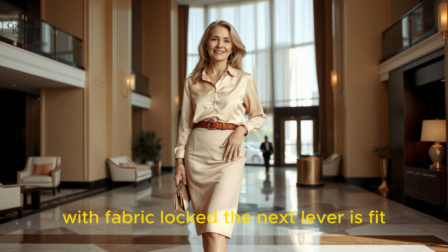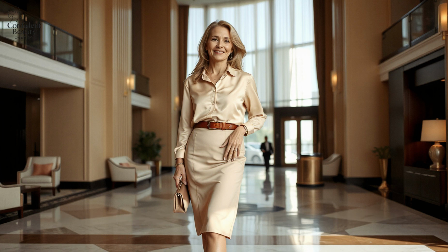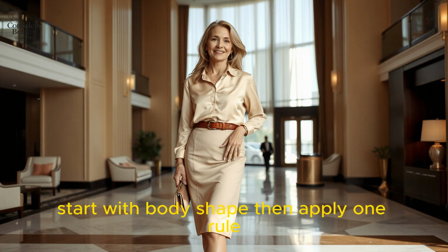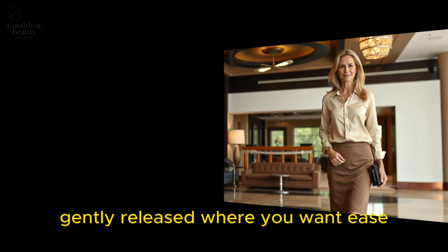With fabric locked, the next lever is fit, lightly shaped where you want definition, relaxed where you need ease to create a clean, mobile silhouette all day. Fit is the quiet power move. Start with body shape, then apply one rule. Lightly fitted where you want definition, gently released where you want ease.